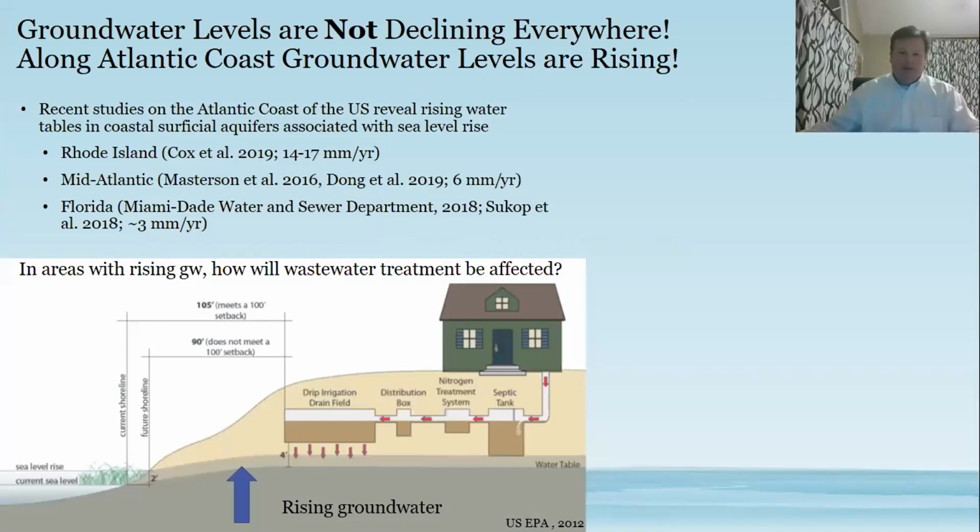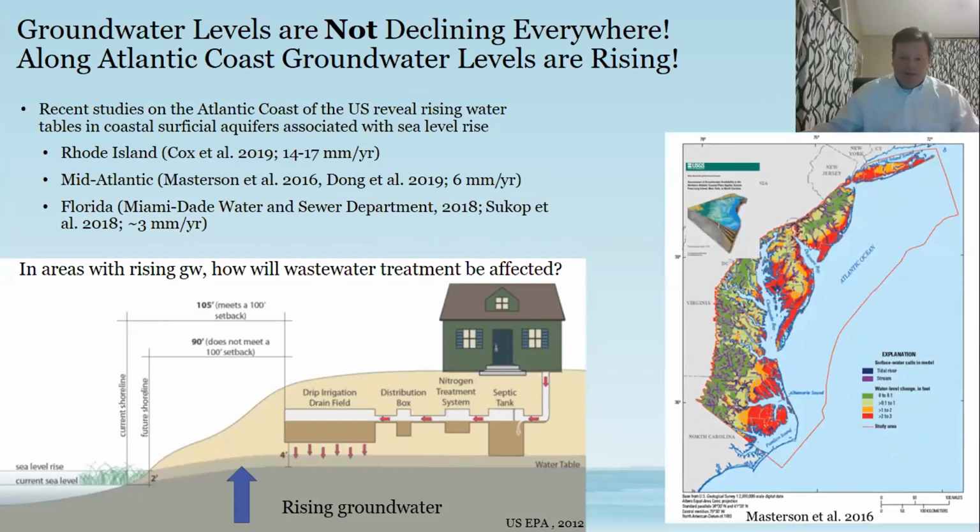There have been a lot of recent studies in Rhode Island, the Mid-Atlantic, and Florida that have shown that groundwater levels in our coastal superficial aquifer systems have been rising associated with sea level rise. And so this can be a problem for on-site wastewater treatment systems, where with that groundwater level rise, they'll lose some of the unsaturated soils beneath the system. And this is projected to be increasing in certain areas in the future. And this example here from USGS shows those projections moving forward.